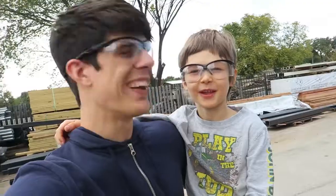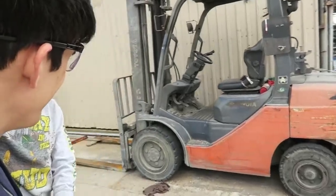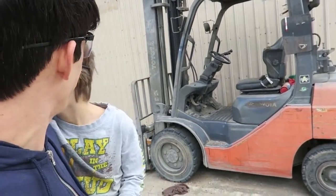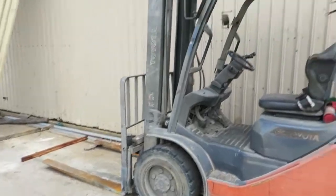A surprise. Yes, Axel has a surprise. This right here is what? What is that? A forklift. It is a forklift, but it's no ordinary forklift. What's special about this forklift? Okay, I'll tell them. This is the forklift that we used when we made the Axel and the Forklift book. It's kind of all beat up now.